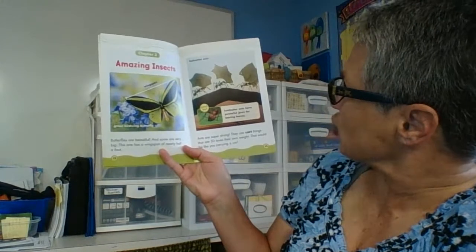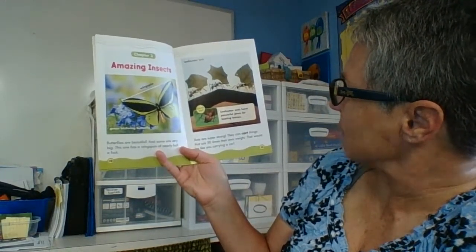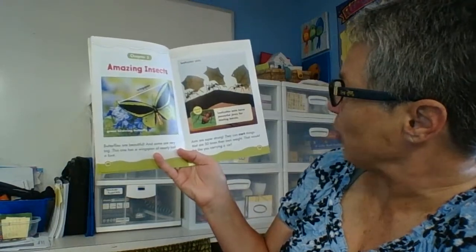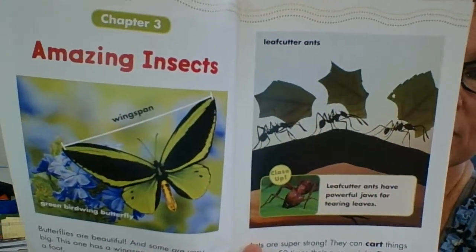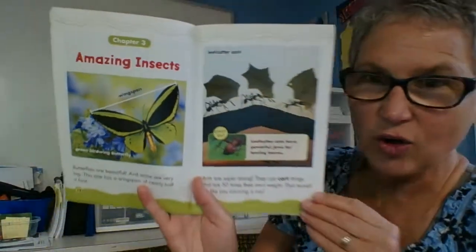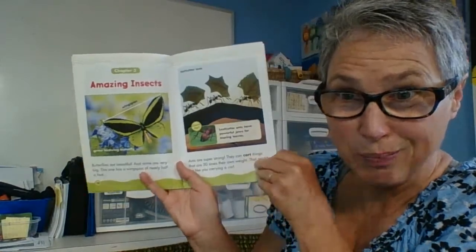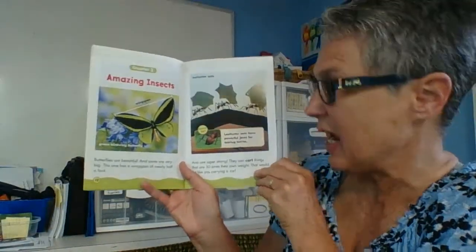Ants are super strong. They can cut things that are 50 times their own weight. That would be like you carrying a car. We learned about that when we did our book, If You Hopped Like a Frog, about some superpowers that insects and animals had.